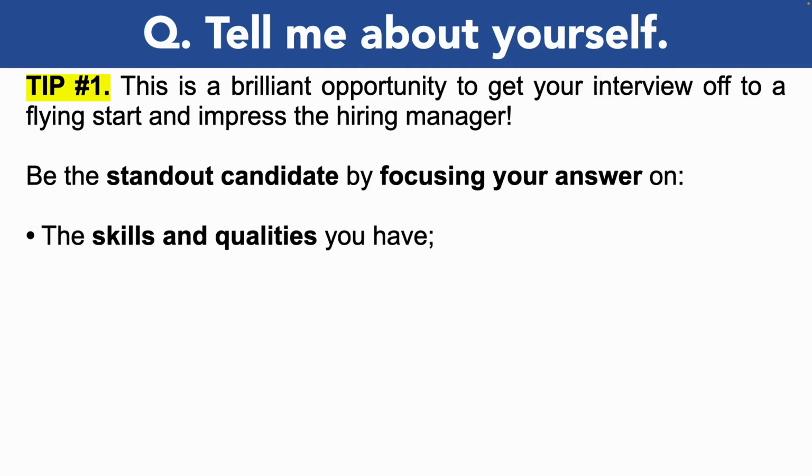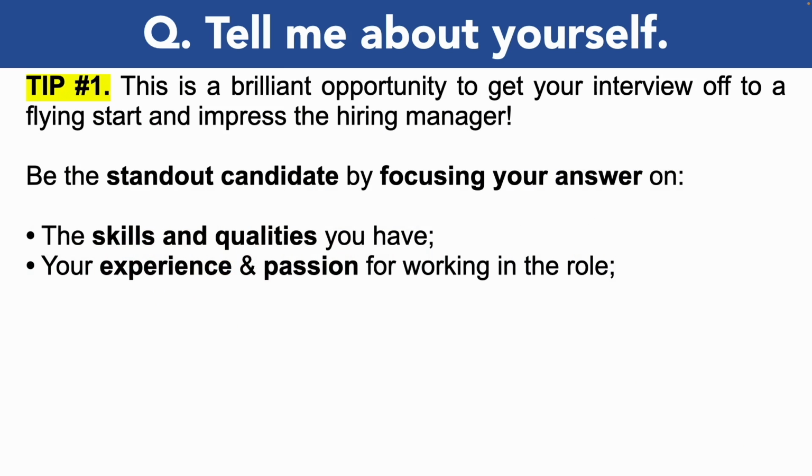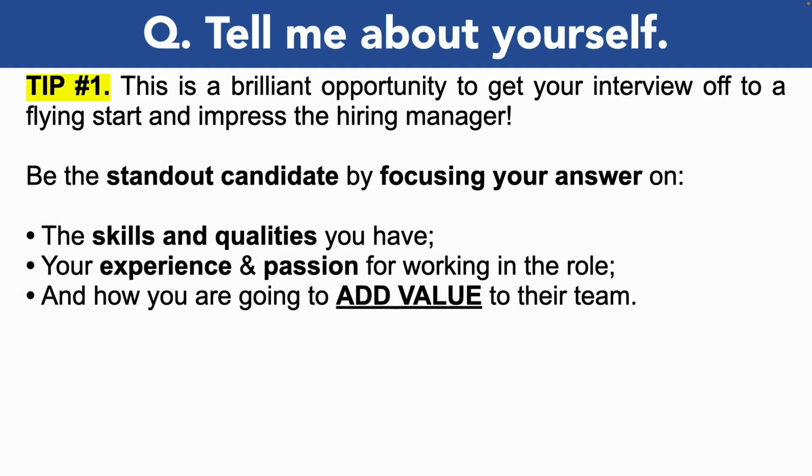Number 1, the skills and qualities you have. Do not talk about your home life or your personal life unless it's relevant to the job role itself. Instead, focus on your experience. Again, make sure it's relevant experience to the job role, and your passion for working in the role as a nurse. Don't forget to also mention how you're going to add value to their team and the NHS as a whole.